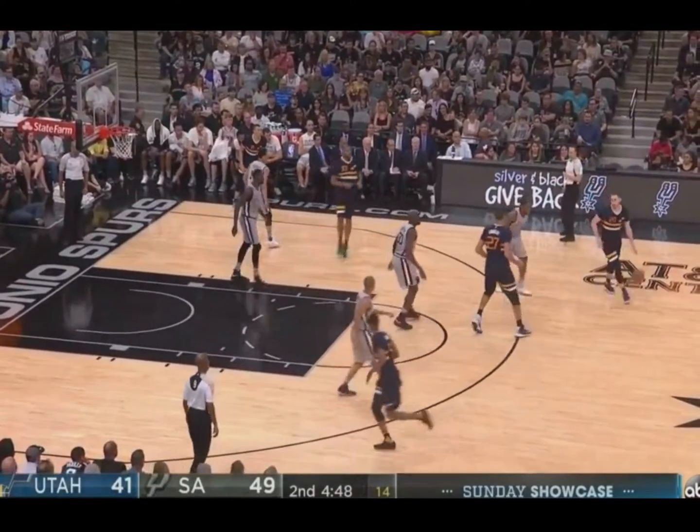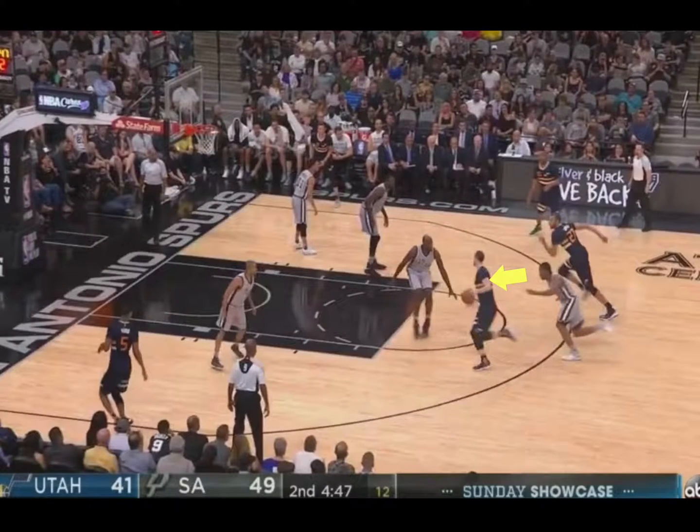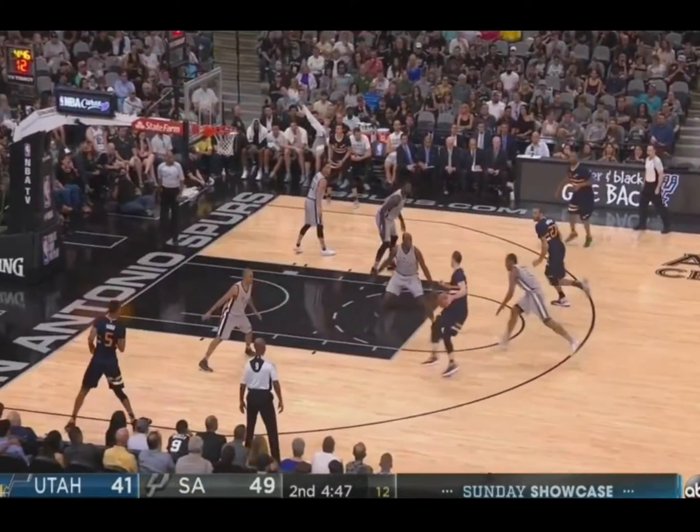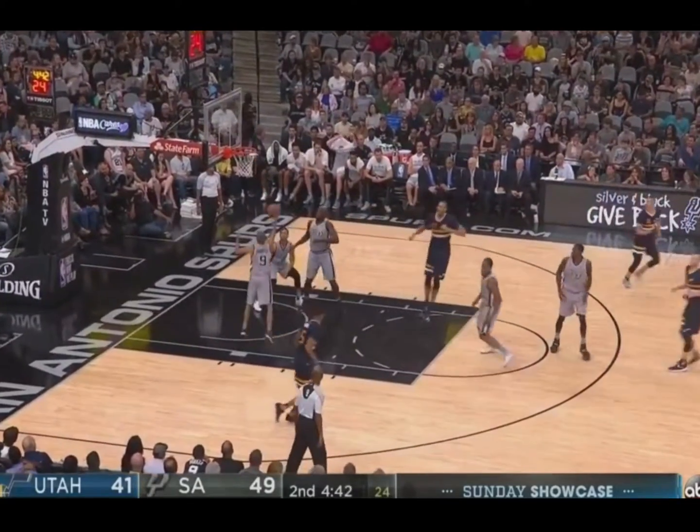Here's another good example from the Spurs. Joel Anthony does a good job center fielding here and corralling Gordon Hayward just long enough so Kawhi Leonard can cover and get in front of him. Anthony goes back to Gobert, and this forces Hayward into a difficult fadeaway shot.